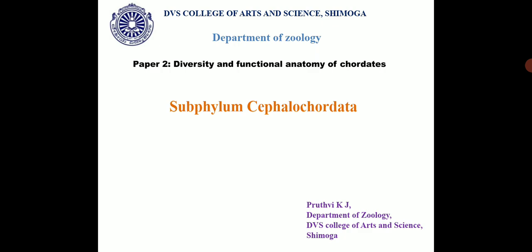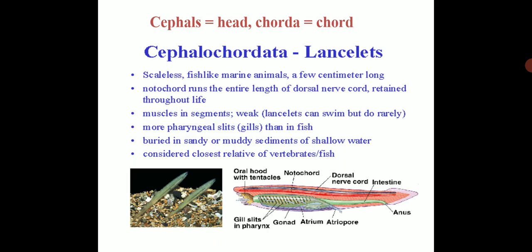Today we are discussing the second subphylum after Urochordata, that is Cephalochordata, with a very good example, that is Amphioxus. First let you know the word meaning. Cephalos means head and chorda means cord. So the subphylum Cephalochordata, they are together called lancelets.